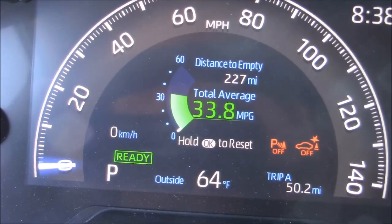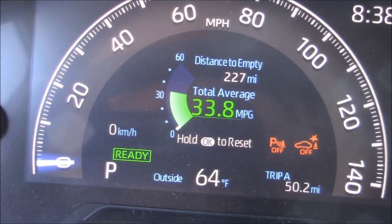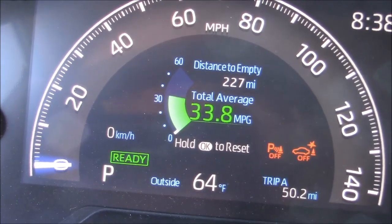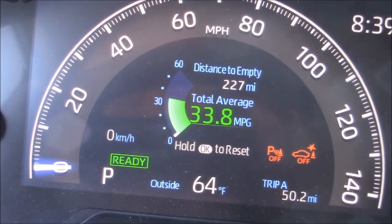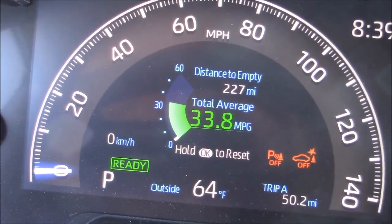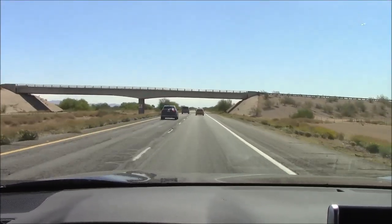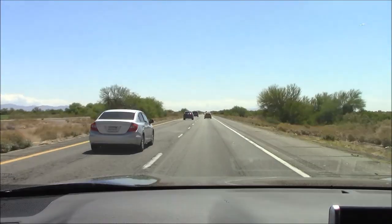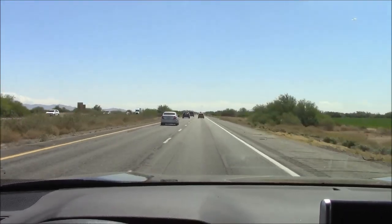Well, like I suspected, we did take a loss of fuel economy because of the wind. It went down from 37 to 33.8, but that's still better than the non-hybrid RAV. It usually gets around 29 to 30 in the same conditions. So we're still ahead as far as fuel economy goes. If we get a chance, we'll take a return trip on the freeway the same way we came, hopefully fighting less wind and hopefully getting better fuel economy. We'll find out soon enough.